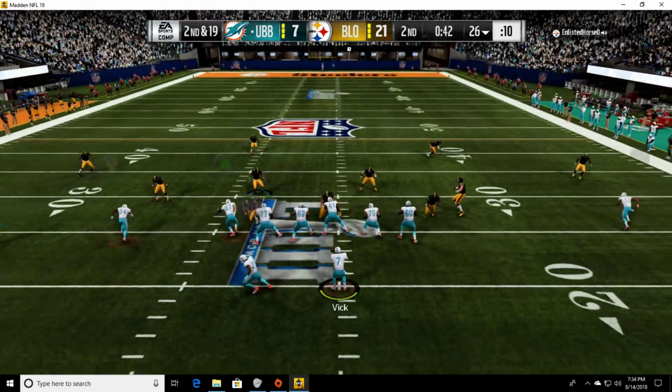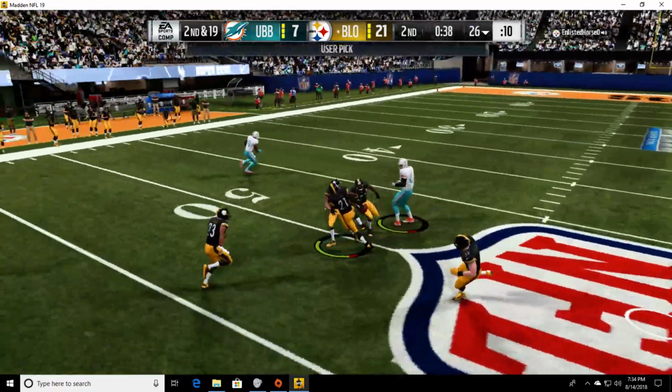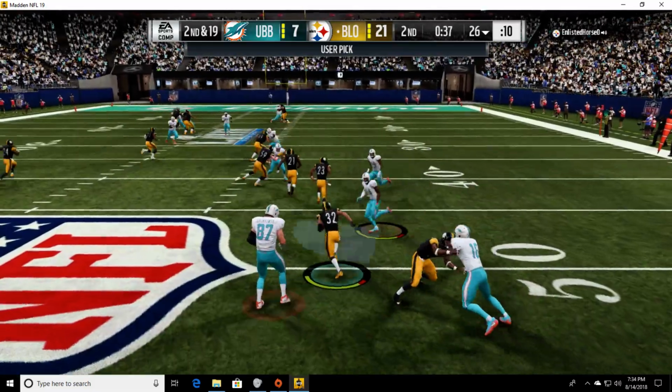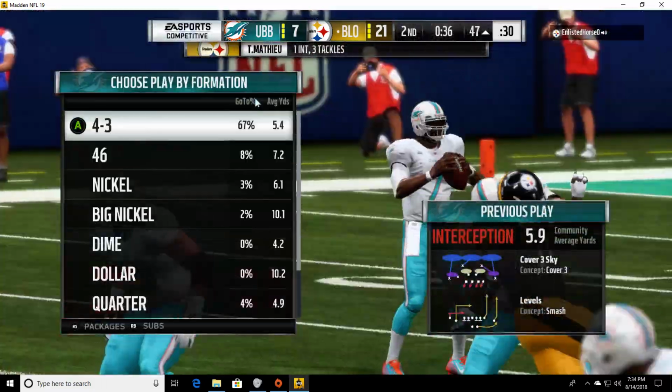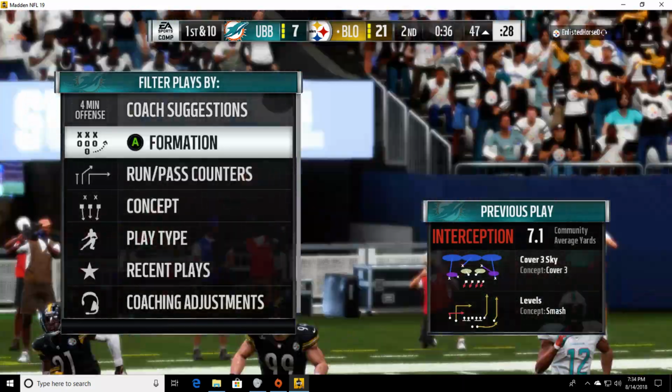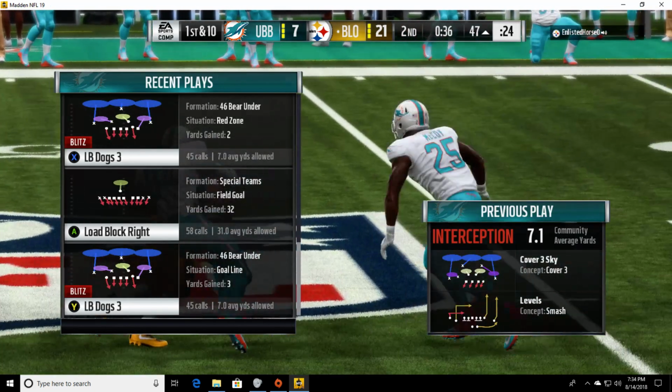Second down, Vic. And for the fourth time tonight, it's an interception. It's the Honey Badger, Tyrann Mathieu. And they'll start out with great field position at the 47-yard line in enemy territory.